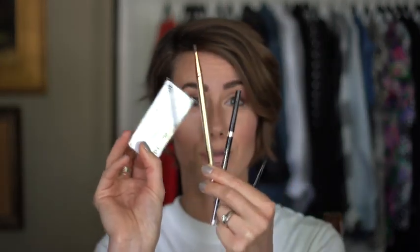So there you have it. There are some easy ways to define those brows of yours using those little stencils. Choose your poison, because I promise you, once you start defining your brows, you're going to think, why didn't I start this earlier? Because you'll notice a big difference in the look that you get when you do.